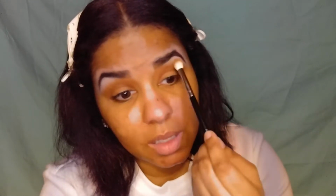I like it. I want to go back with that same brush that I just used. Let me tap off some of the product a little bit, and I want to just blend those two. Where there's that little line, I want to blend that where it's a little more seamless.